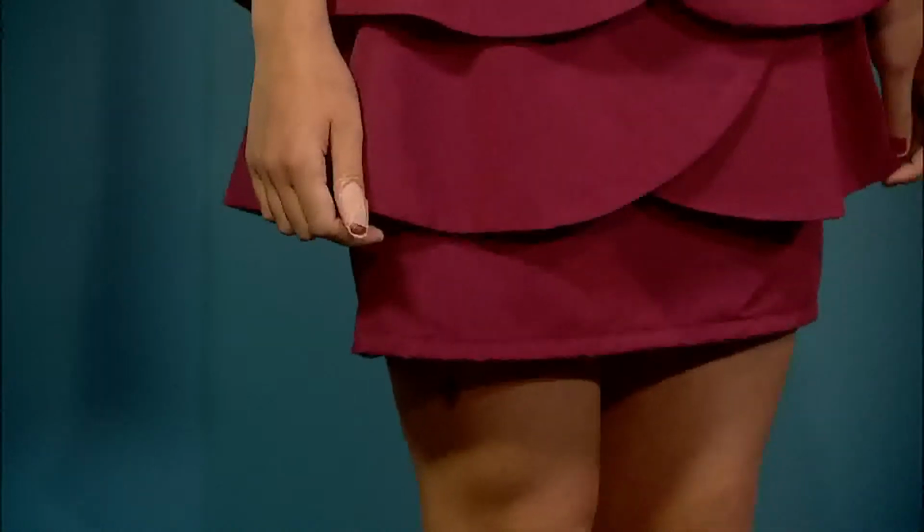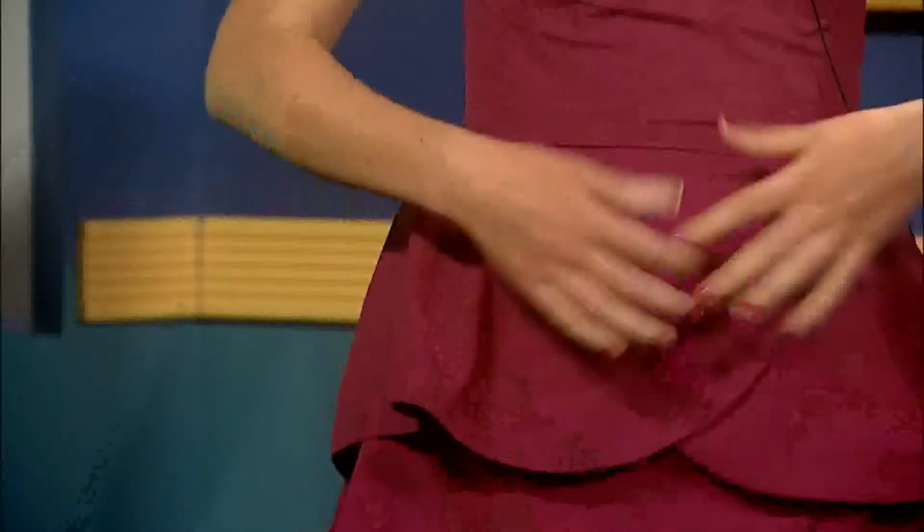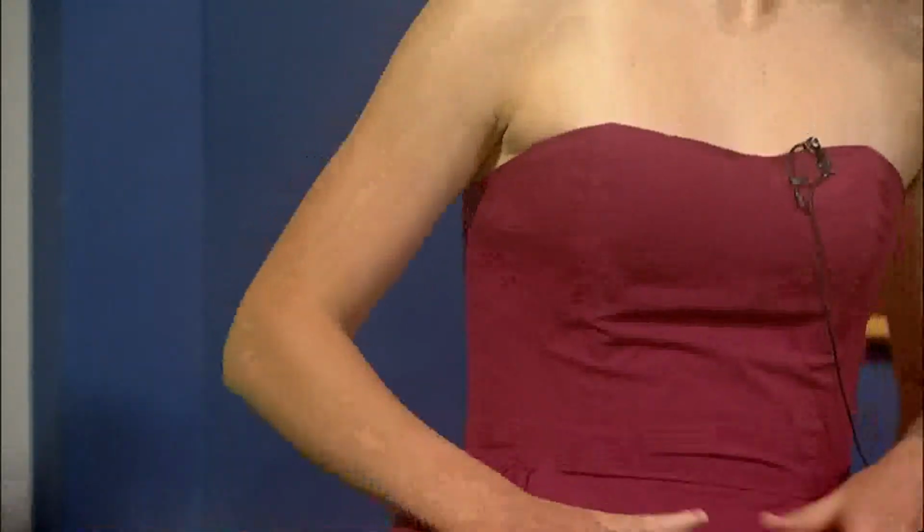Who's our next model? We have Eva. Eva's a member of the Sheer Fun 4-H Club. This year she made a strapless flower-inspired dress. Eva, tell me a little bit about why you chose this pattern. I chose this pattern because I was really interested in working with a peplum, which is what you see here. It makes kind of the flower look, and it looks interesting. Also, it has a little bit of gathering on the side, and I thought that would be something really nice to work with because I'd never really done gathering before.